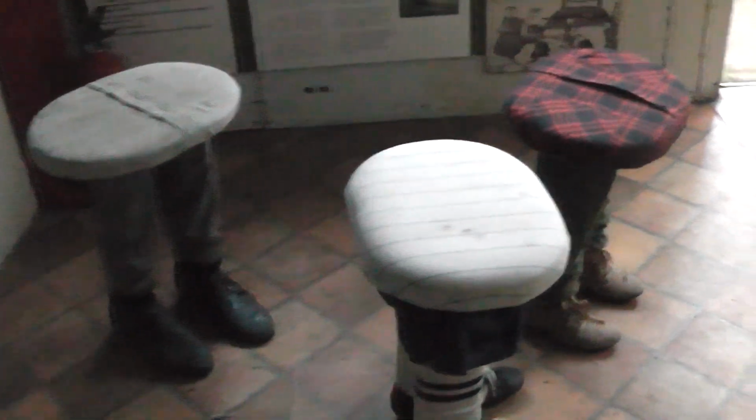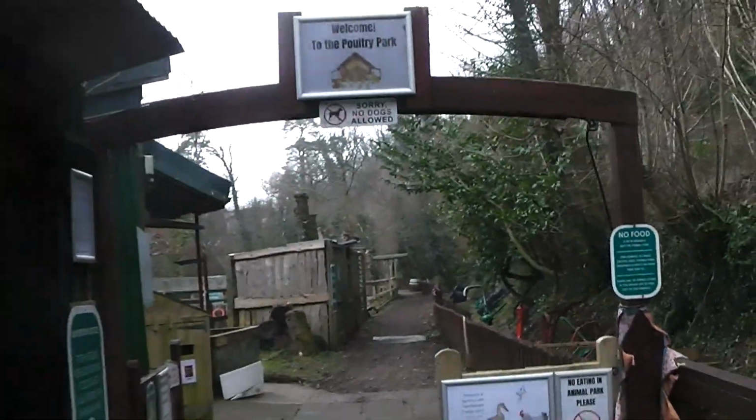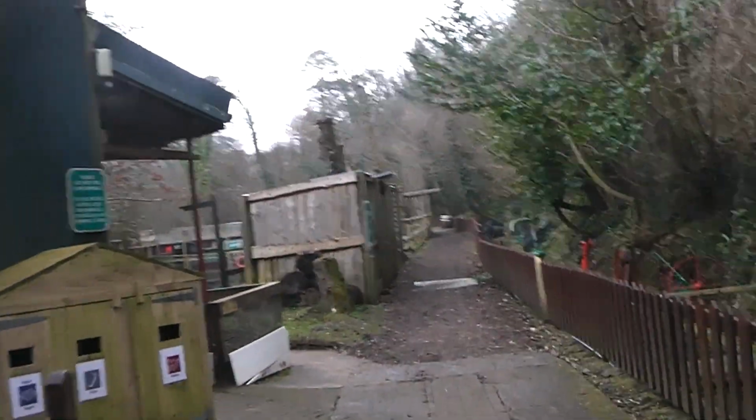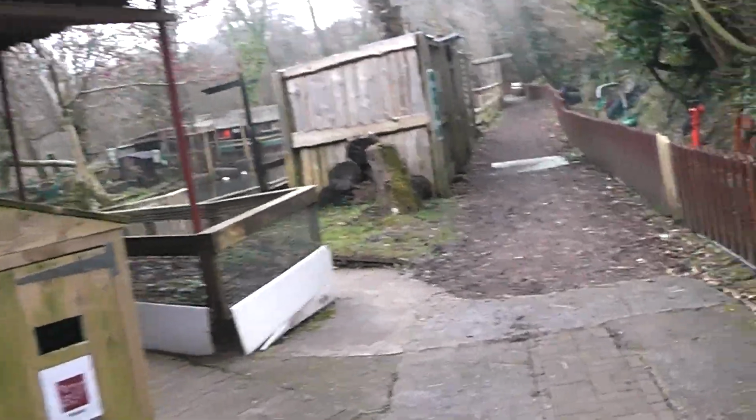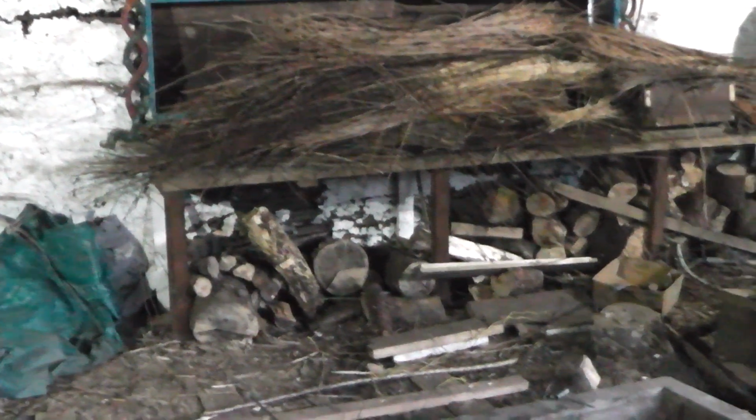Oh, those stalls are kind of weird and bizarre. And actually, I find those really creepy. Poultry Park. I hope it's got chickens. Oh, I'm obsessed with chickens. And you can wash your hands there. Oh, shed under construction. They're actually making a thatched roof, which is pretty cool. I would never want a thatched roof on my house because the insurance is astronomically high.